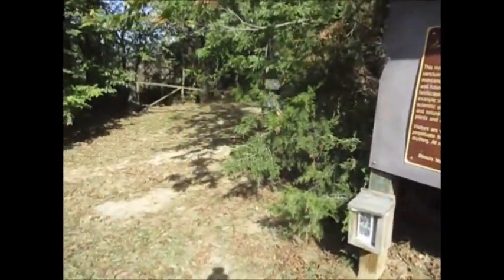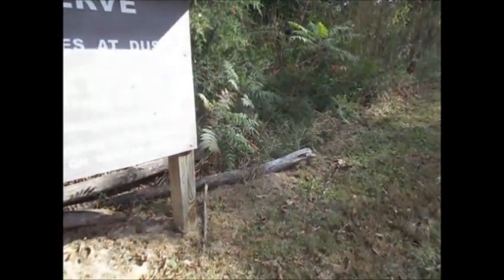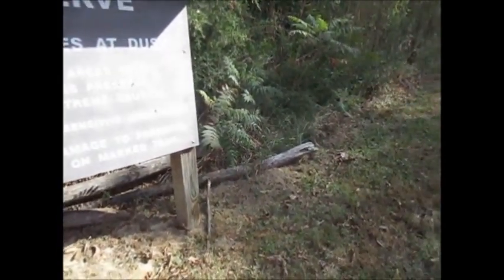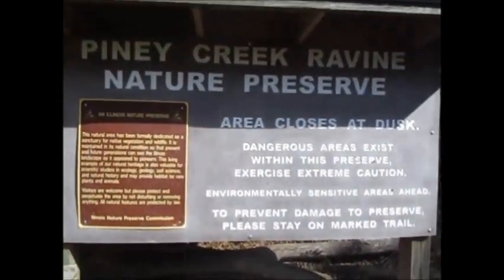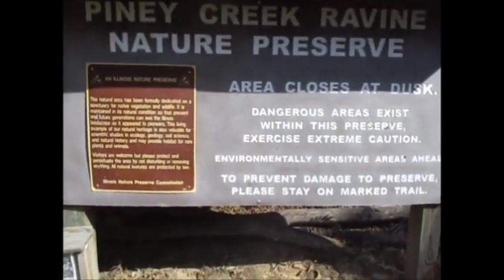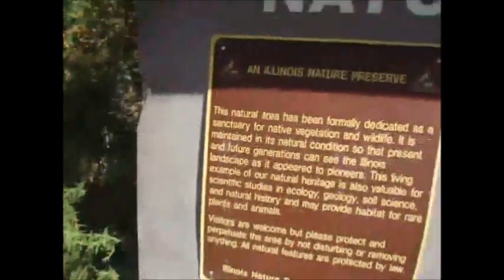I grew up about 40 minutes from here, and it was one of them places I'd never been to. I said, you know what, I want to see what it's all about, and I pulled it up on the internet, and it seemed really interesting. It is called Piney Creek Ravine Natural Preserve, an Illinois nature preserve. This is located in southern Illinois.